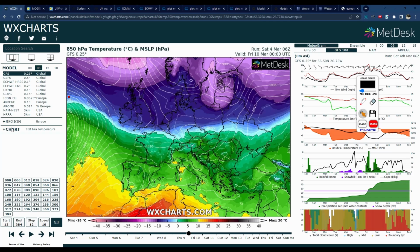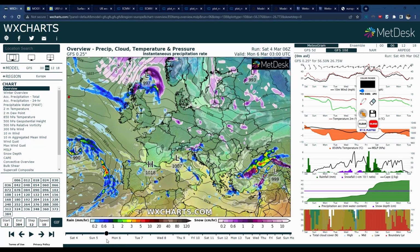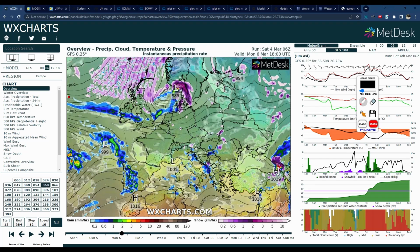As you can see, if I show you the GFS model run, we do get to see increased chances of snow from not just showers during the week. Our first disturbance here, potentially we could see something, sorry, my cat's just here, but it's fine. You can see potentially we could see a disturbance across eastern areas on Monday. That could bring an accumulation.